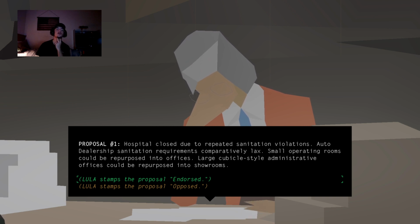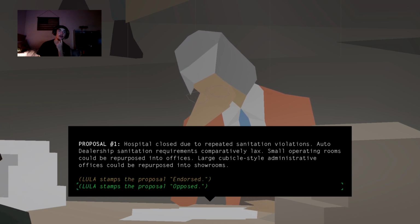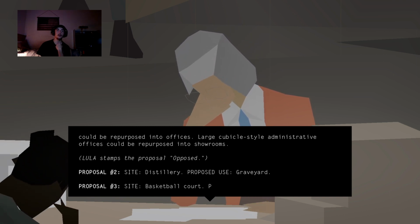So they want to turn a hospital into an auto dealership? No, I'm opposed to that, no. Site distillery, proposed use graveyard.